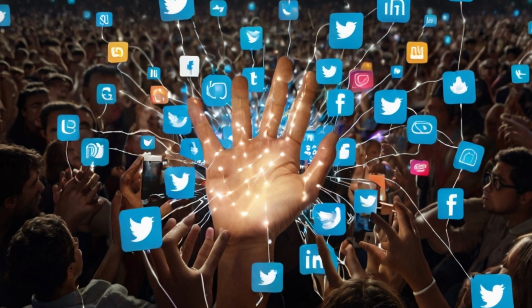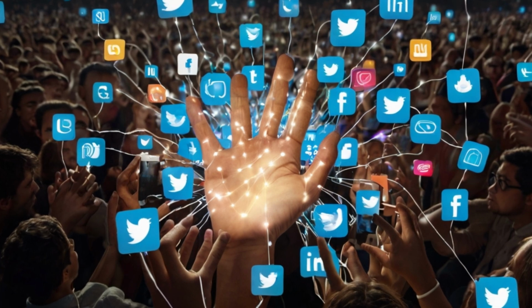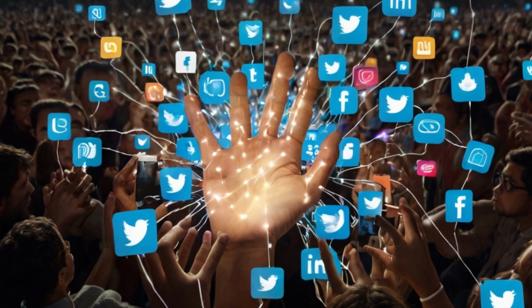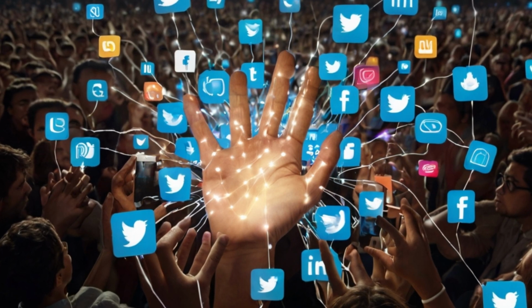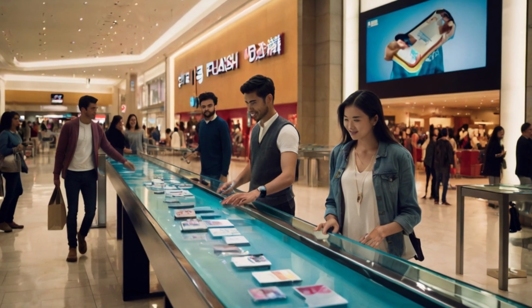Take Apple, for example. Every time they launch a new iPhone, they don't just sell a phone, they sell an experience. Through sleek ads, product reveals, and a loyal customer base, Apple has created a cultural habit of upgrading every year. Even if you don't need the latest features, the habit of purchasing a new phone has become ingrained in people's minds.